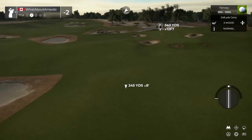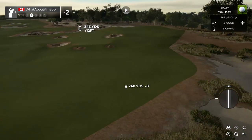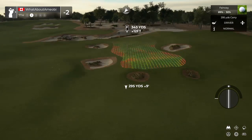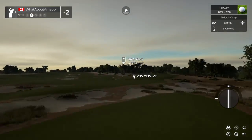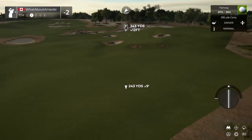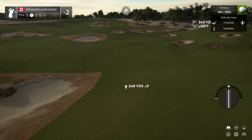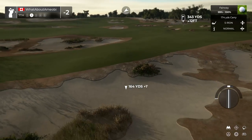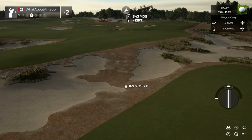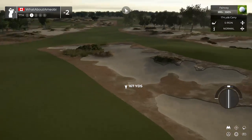So with that being said, I'm trying to see how this isn't just hit two shots as hard as you can and then have a flip on. Like a three-shot par 5. I would like to see maybe a bit more strategy. It looks like the attempt was made here with this bunker complex, this cross bunker.